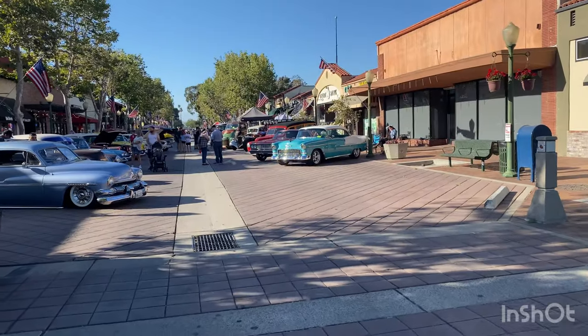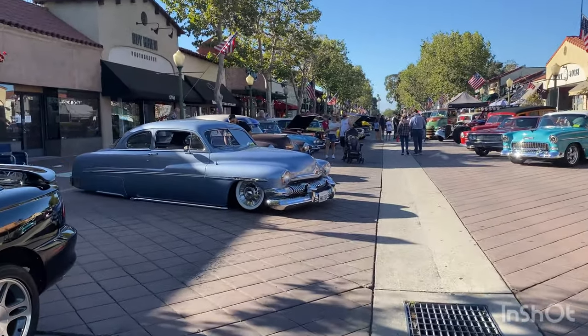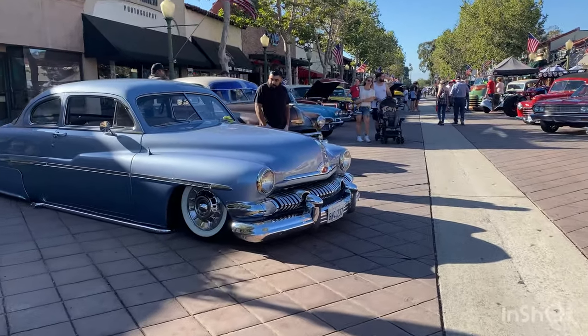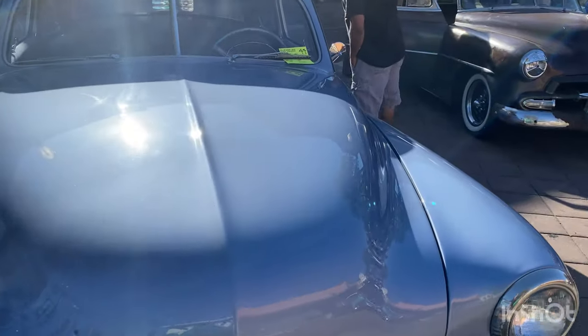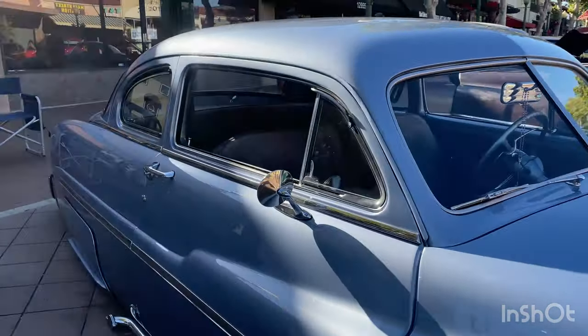Well, let's see. We got this beautiful Merc. Two-door laid out. Love this car. It comes out quite a bit. It's a super, super clean vehicle. It's a 51. Beautiful day out here today, by the way.